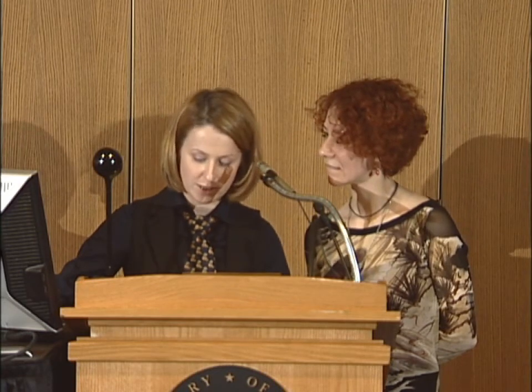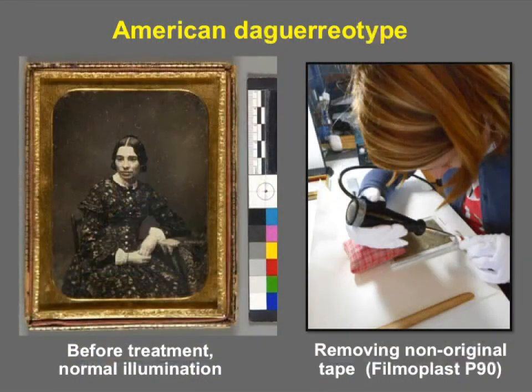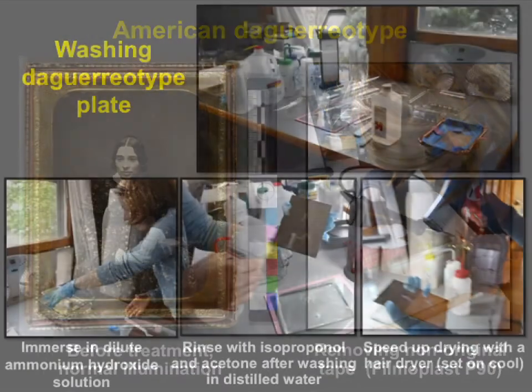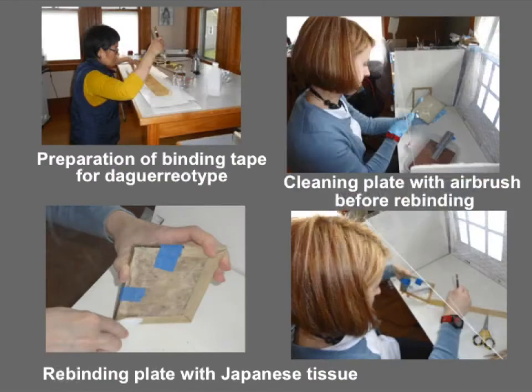And the main objective was not to perform the whole range of conservation treatment on individual daguerreotypes or objects, but to study specific techniques on specific materials.